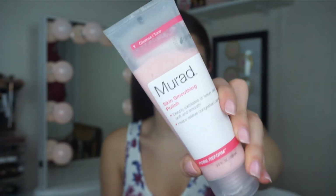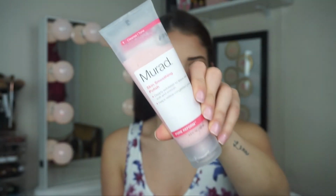For exfoliating, I've been using this guy. This is the Murad Skin Smoothing Polish, and this is what it looks like. This is obviously a full-size product. When I went for my facial back in the beginning of January, the woman gave me a sample of this. I don't think she actually used this on me in my spa session. She used a similar one, but she didn't have a sample of that, and she said it was the exact same thing as this. So I've been using it. I was using the sample for a while because you literally don't need a lot of this. A little goes a long way with this exfoliator.